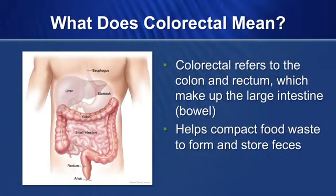So the colon's predominant function is to absorb water. It doesn't really function much in terms of absorption of nutrients. That's really the small bowel's job, which is north of the colon.